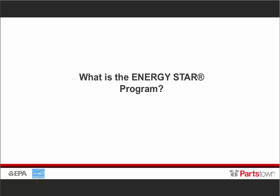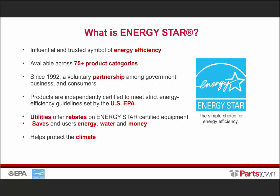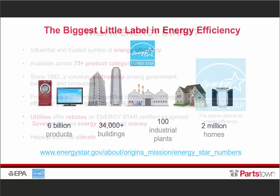Let's dive in. What is the Energy Star program? The Energy Star program represents an influential and trusted symbol of energy efficiency that's used to identify top-performing, cost-effective products, homes, and buildings. Energy Star is the simple choice for energy efficiency. The goal of the Energy Star program is to help consumers, businesses, and industry save money and protect the environment through the adoption of energy-efficient products and practices.